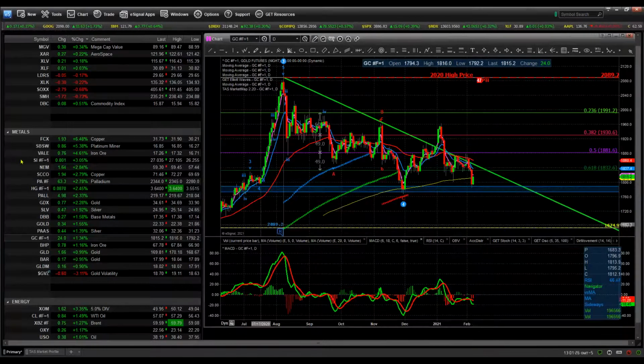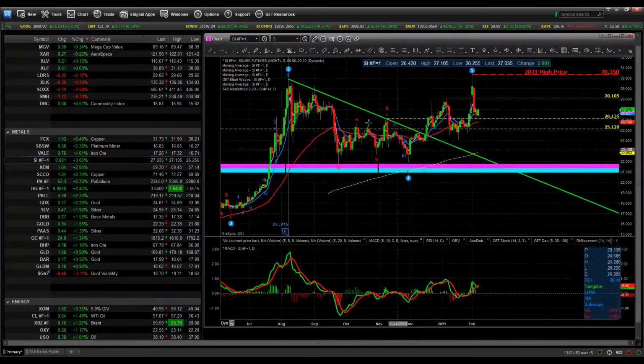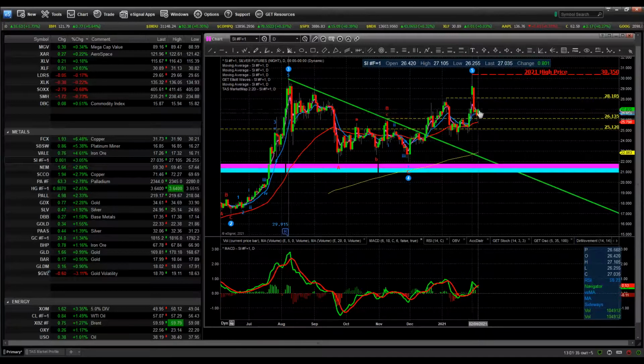Silver is, as I've been saying for the past couple of years, where you want to be in the precious metals market. You can see silver broke the same downsloping trend line. There was an attempted short squeeze. It came back down, but I do like silver longer term.